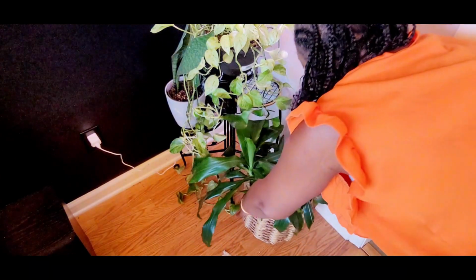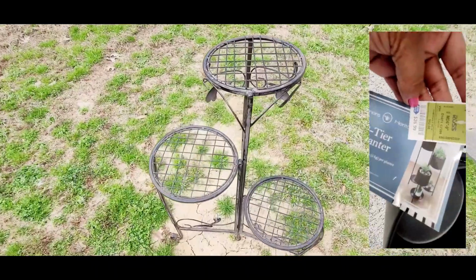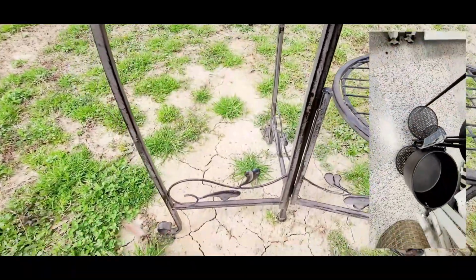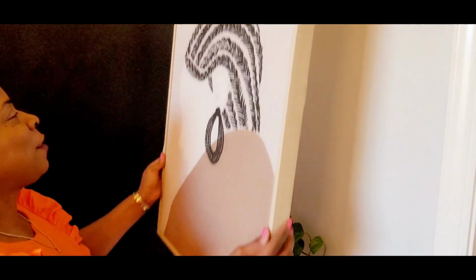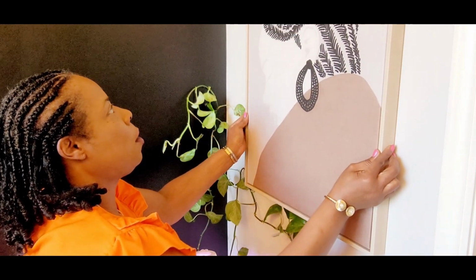I added some of my plant babies to the right side of my console. I thought about buying a new plant stand that was $29.99, but that was out of the equation. So I decided to update my old one with some matte black spray paint, and it worked out just fine.